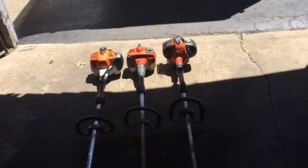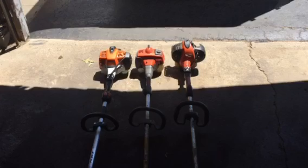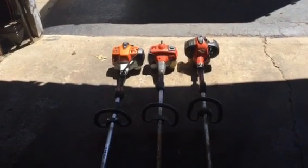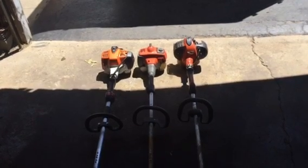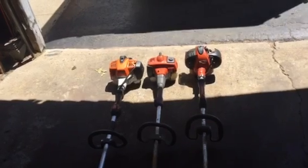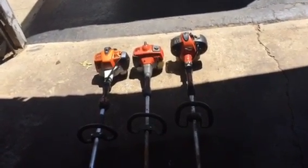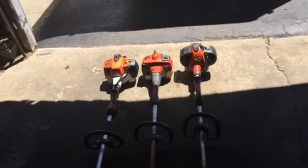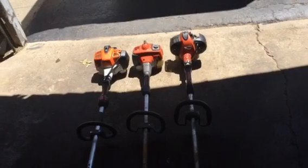Now about 4 years ago I bought all Echo. And once that Echo started to go down, I started to buy a little bit of Husqvarna. I had a little bit of Stihl, still had some Echo. So this week I just transferred everything over to all Stihl hedge trimmers, combi system, and the 94Rs. So I'm going to give you a little bit of review.